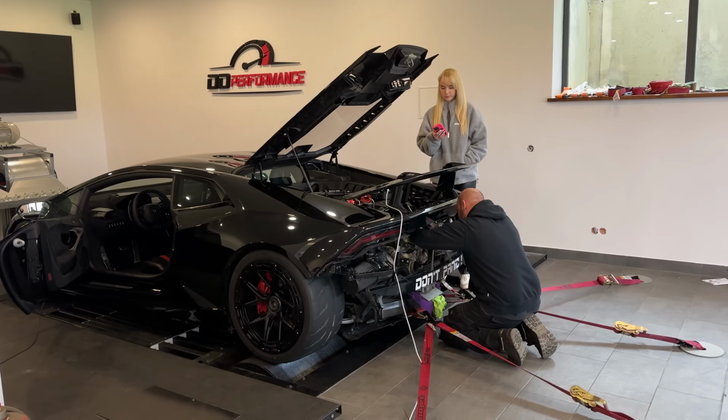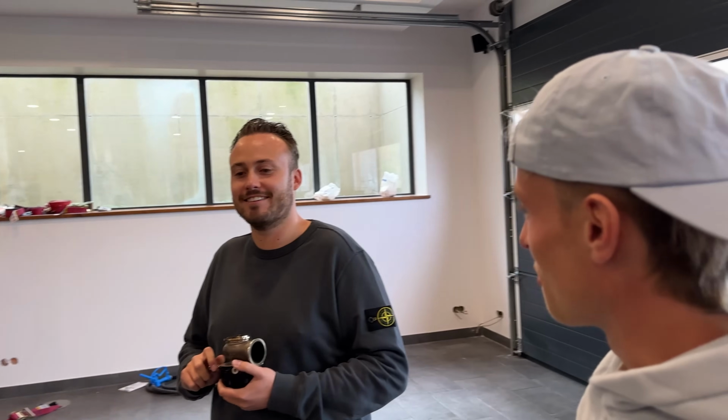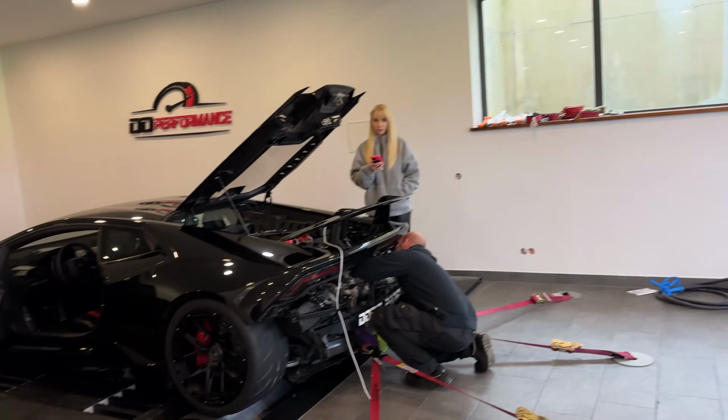You drove it like this in the rain, and we found out very soon that these filters are not made for water, so the complete engine just exploded, basically. Then he rebuilt it again, and they did one test run, and then it exploded again. So now he came to Dominic. It's the third engine in the Lambo, and 2.5 years later, the car should finally be able to drive on its own.